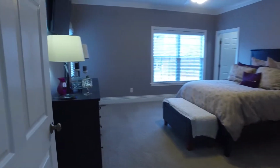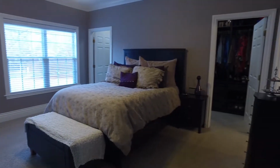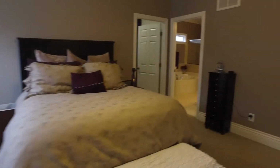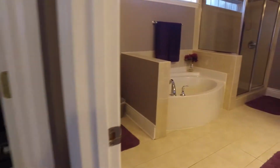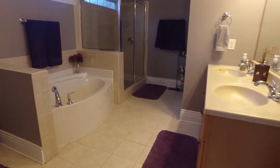Just off the kitchen is the large master suite with his and hers walk-in closets, and a luxurious bath featuring dual vanity, soaking tub, and walk-in shower.